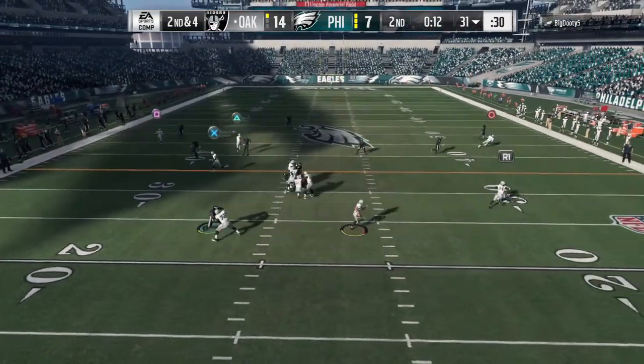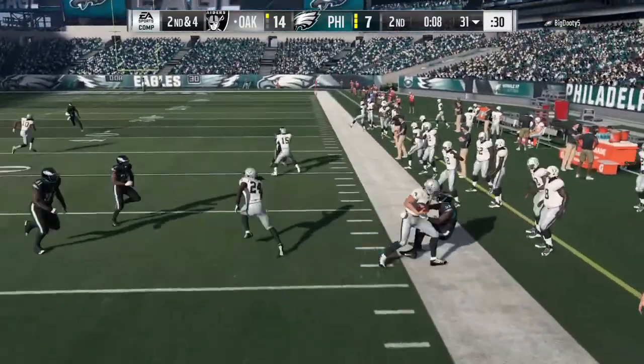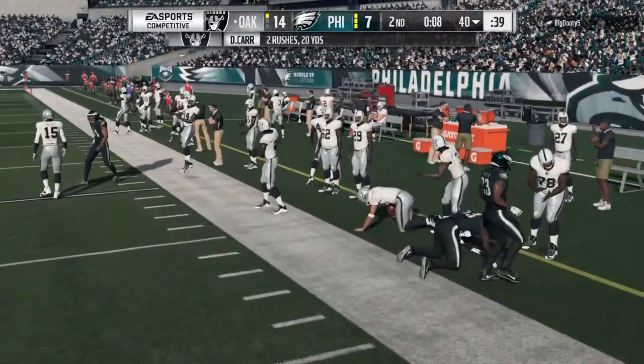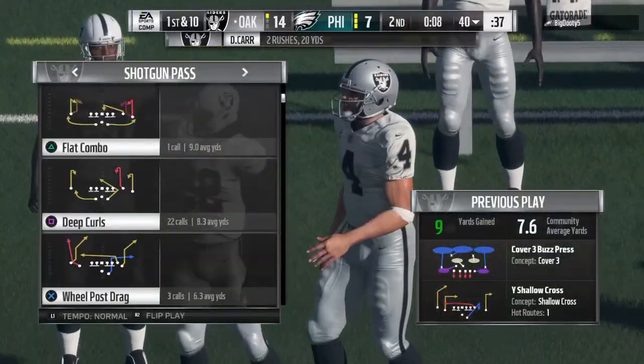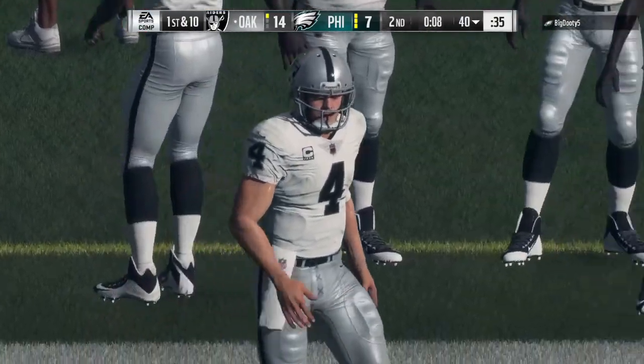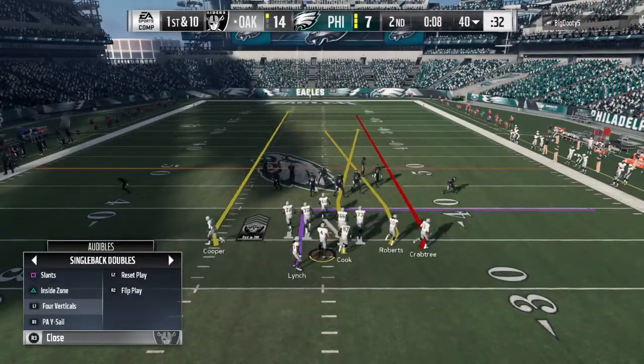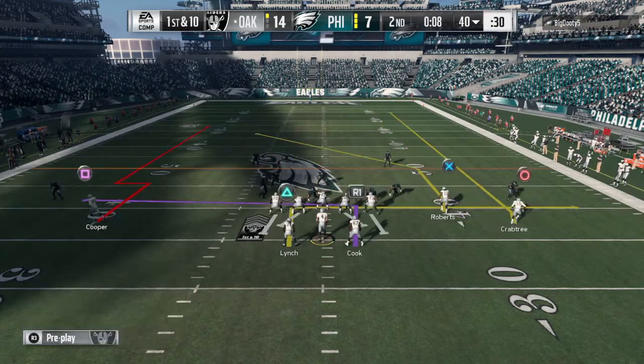From the gun, it's Carr. Eluding the pressure right. And some space here. A good decision in the end to pull it and run. Get some 9 yards and a first. Well, that's a nice job right there. He's looking downfield, but with no one open, he takes off and tries to run for it. He gets to the sidelines and gets out of bounds with a first down.